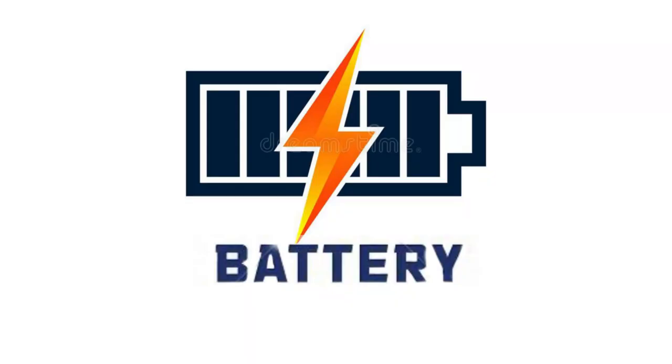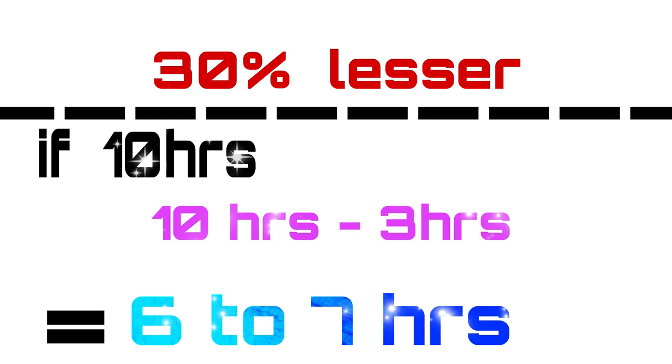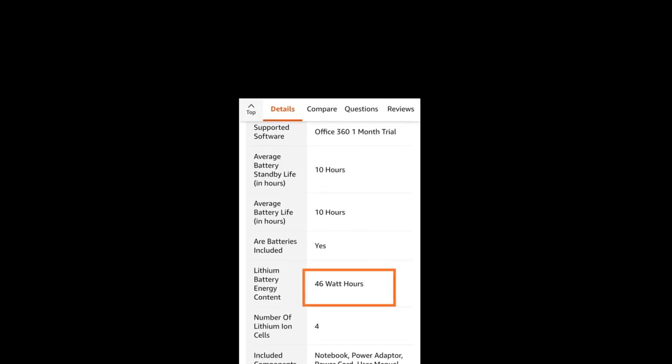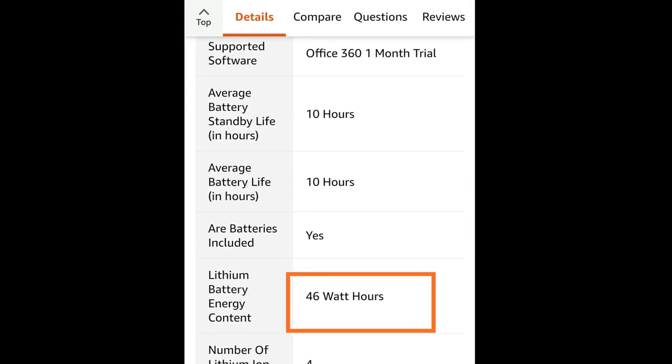Battery, friends: in the details of buying a laptop on websites, they give 8 hours, 10 hours, 15 hours and more. But actually it is 30% less than the given time. Like if it is 10 hours, it will give 6 to 7 hours. And choose 48 watt-hours or more for a long battery life.